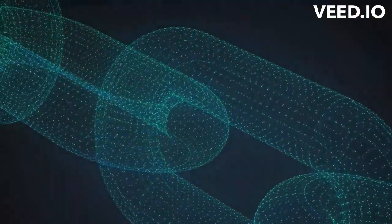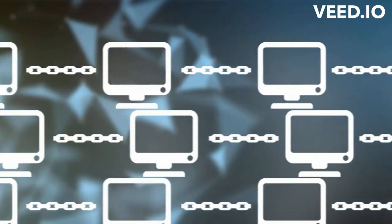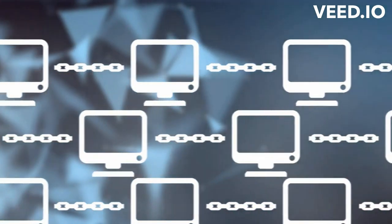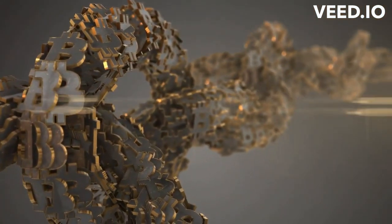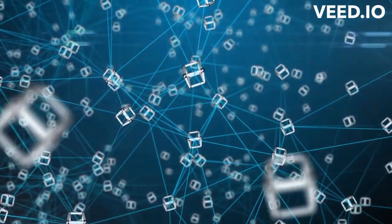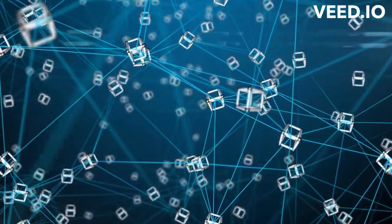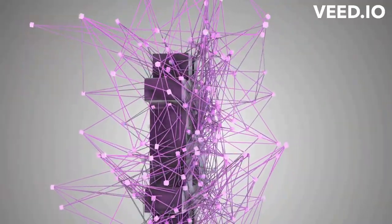This unique structure ensures that once information is recorded, it's nearly impossible to change or manipulate. What sets blockchain apart is its inherent transparency, decentralization, and security. Every transaction or data entry is visible to all participants, fostering trust and accountability. Moreover, its decentralized nature eliminates the need for intermediaries, ensuring direct peer-to-peer interactions. So, in simple terms, blockchain is a secure, transparent, and decentralized database. And that's just the tip of the iceberg.